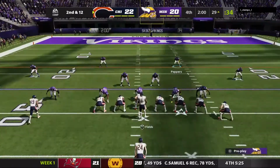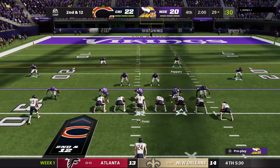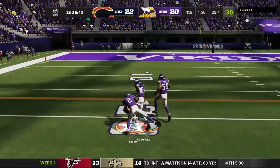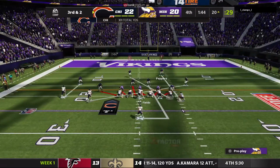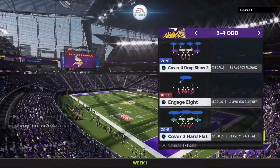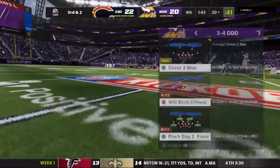So the Bears with the football here as we welcome you back. They face a 2nd down, but they are in field goal range. On 2nd down, it's Taylor. And he's going to bring this one down to right about the 20-yard line. The Vikings going to signal for the first of their timeouts as they'll head to the sideline and talk over what to do next.